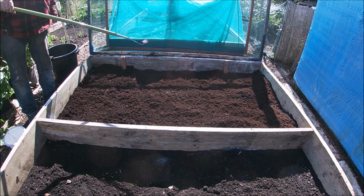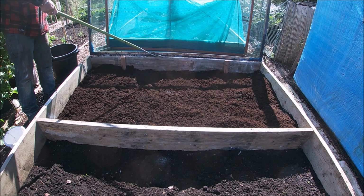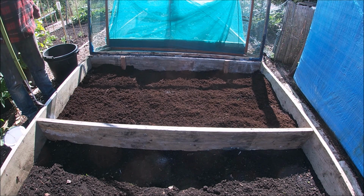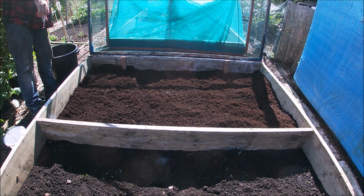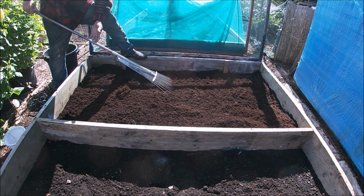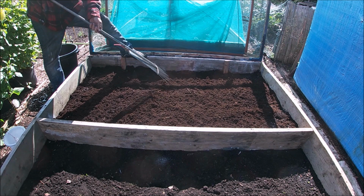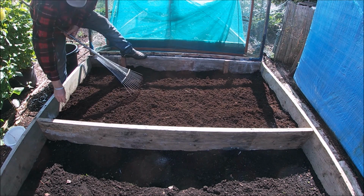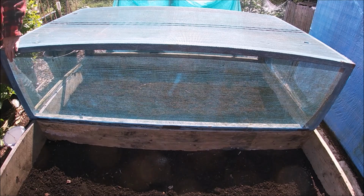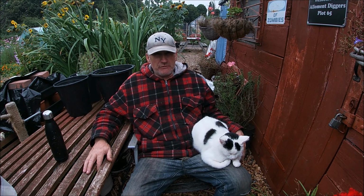So all this bed now is waiting for is its occupants. It's cabbages, and we'll be showing you me putting them in shortly. Just level it out a bit with this. There we go guys, all done. So that's another bed done. We've still got 4 more beds to build there.